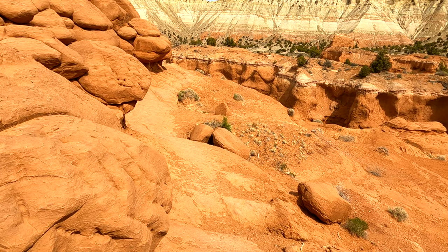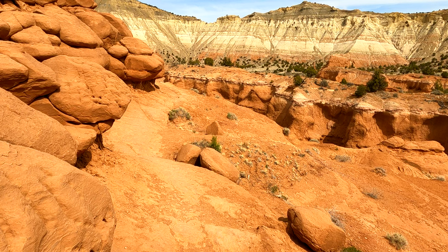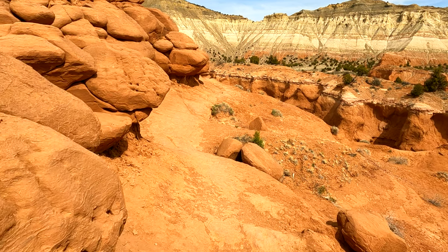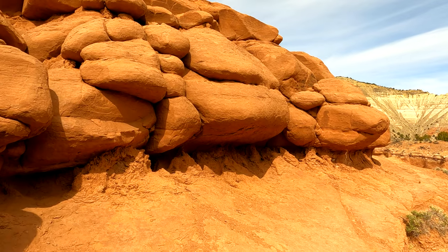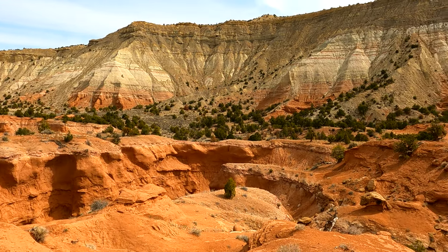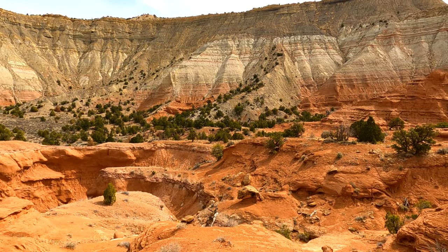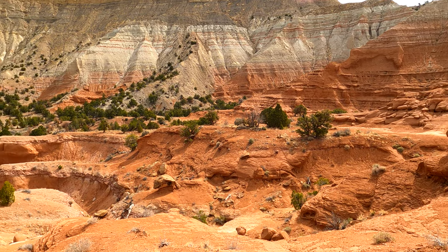I have a camera in one hand and a GoPro in the other hand, so I have no free hands. I have to be very careful not to slip. Very pretty. I like this trail better than the trail we did yesterday. Much more scenic.